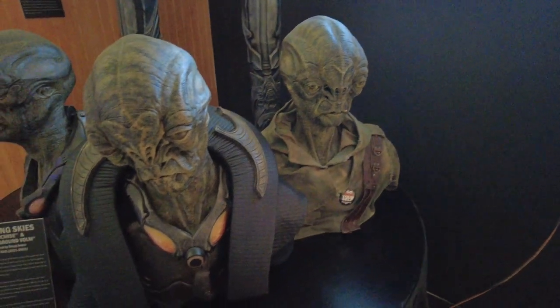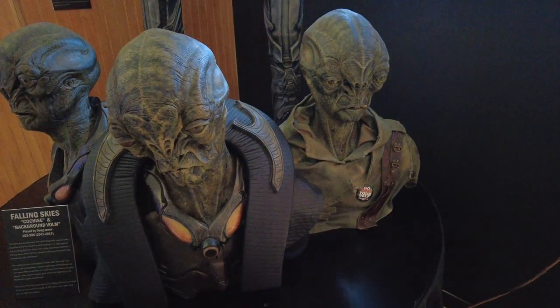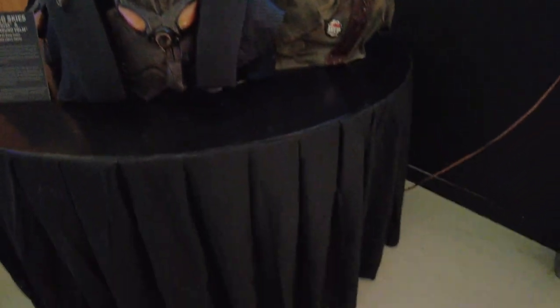Be so fun to wear. So he is standing on a table, but he's still got to be at least 8 feet tall. Has to be. Maybe even 10 feet tall. Take away the table, like 4 or 5 feet? Yeah.